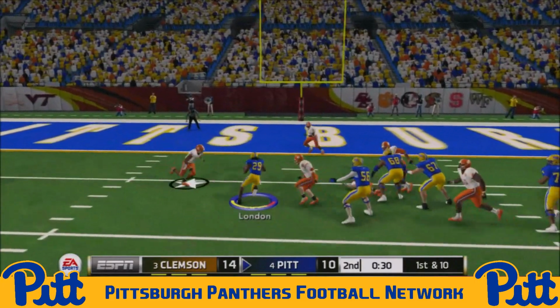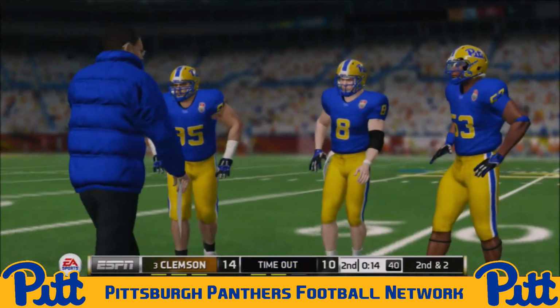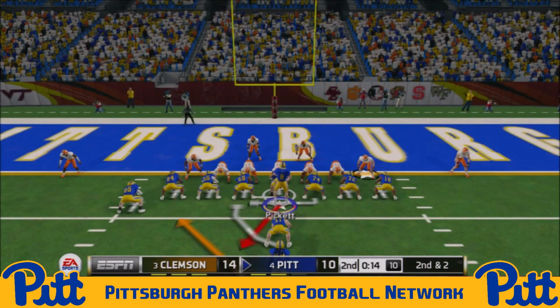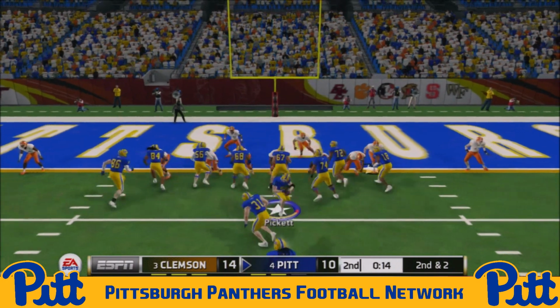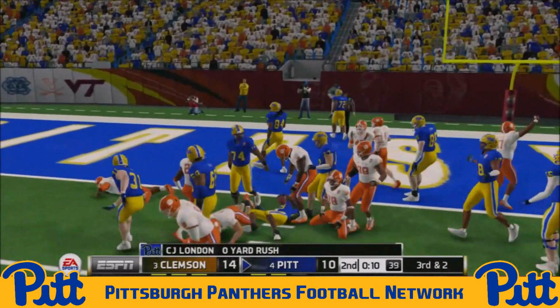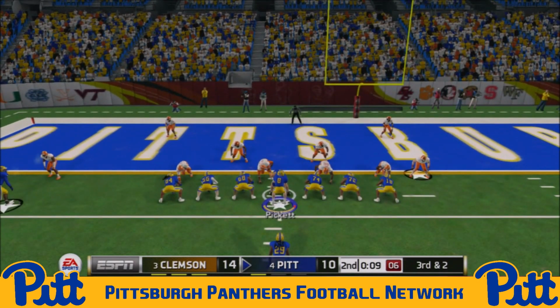Pitt with all 3 timeouts still. They hand it off to London, and he twirls forward for a gain of 8. Sets up 2nd and 2 for the Panthers as they take their first timeout with 14 seconds to play on the game clock here in the second quarter. Goal line set. Pickett's going to hand off. London tries to stretch it to the outside, and he can't find any room to run. No gain. It'll be 3rd and 2 now for the Panthers. Pickett here, under center, 2 tight end look.